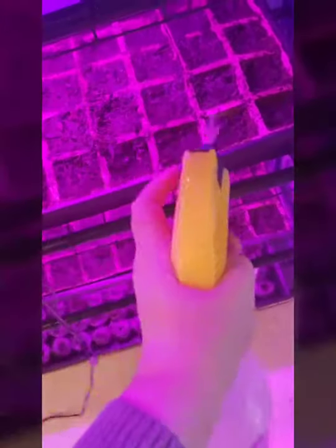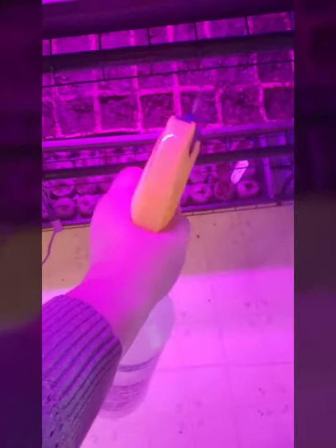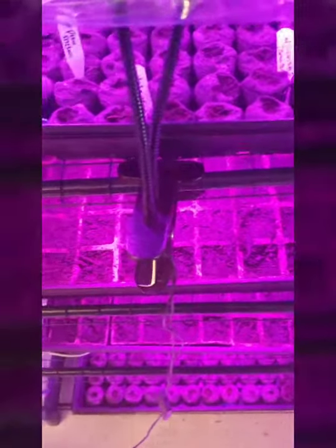So I'm going to finish spraying. I've been spraying these a couple times a day just to keep them moist. I know I hate that word, but you don't want them to dry out. So yeah, I'm going to take you over and show you just some of the cool varieties that we're working on here.